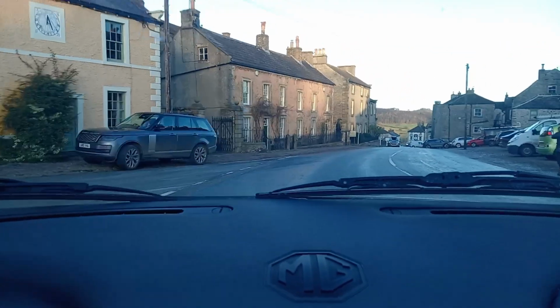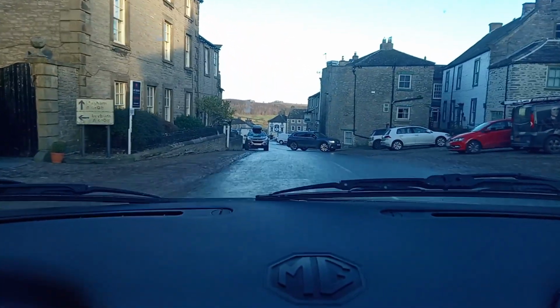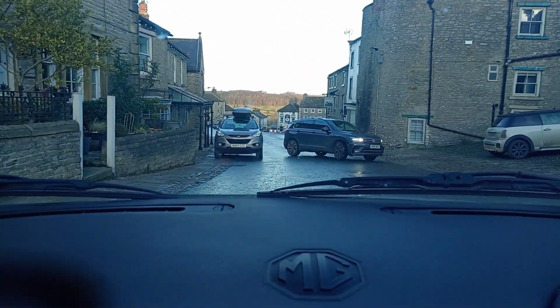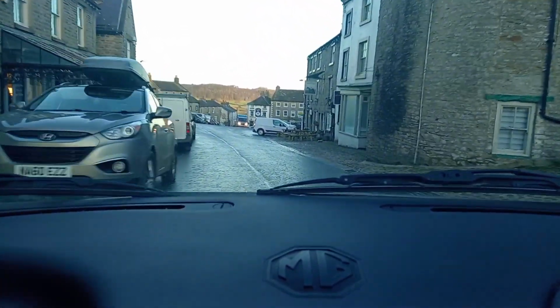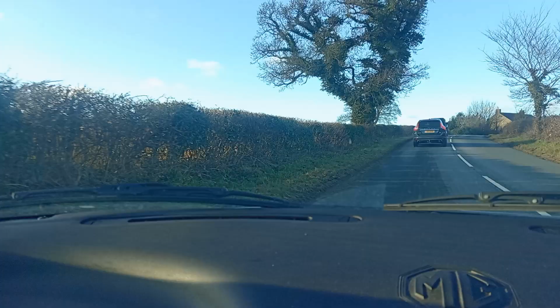I like to look at castles because I like to think, oh, somebody's just going to pull up. Right, okay. She's just going to reverse onto the main road. I bet she didn't say thank you either. No, nothing. People are just so rude nowadays, honestly. Anyway.